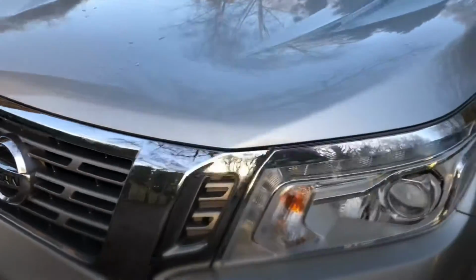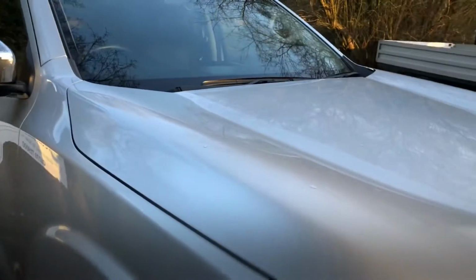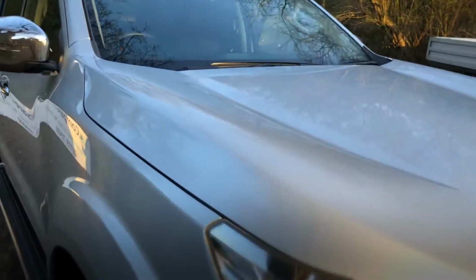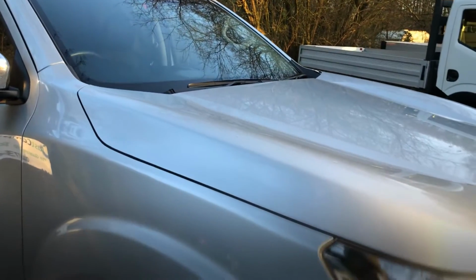This particular vehicle is a Tekna, so it's got the 360 degree camera, keyless entry, keyless go, leather seats, driver's side is electric, passenger side there is not usually. I can check that, see if this one is. And it's got the full media centre as well. Okay, so we'll start, as I say, with the bonnet and we'll work our way around.